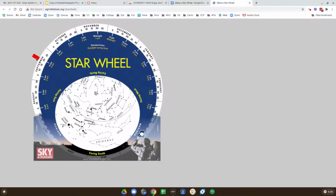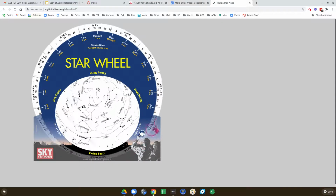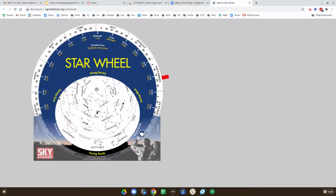Let's see here. Where's Vega? Vega is, I think, the coolest name for a star. There it is, Vega. Now, on a star wheel, straight overhead is right in the middle of the oval. That's because the line around the edge of the oval represents the horizon. See, it says horizon right there, all the way around. So this is the northern horizon right here. This is the eastern horizon, western horizon, and southern horizon. So straight overhead would be right about here.